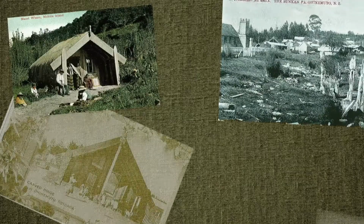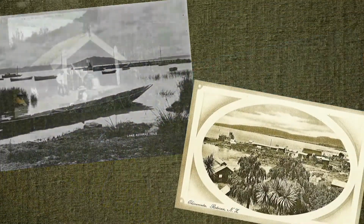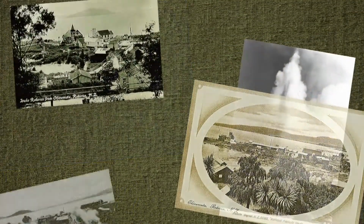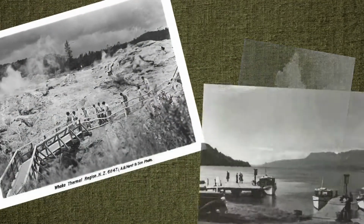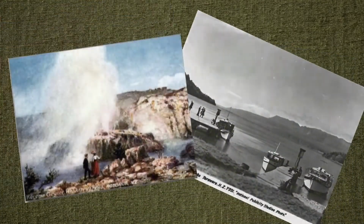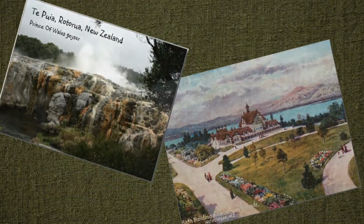It's not surprising that early in this period, as the new town of Rotorua grew, a decision was made to build a railway into the area. A company was established to achieve this, and construction began in 1881 from Morrinsville via Putararu and the Mamaku Plateau.